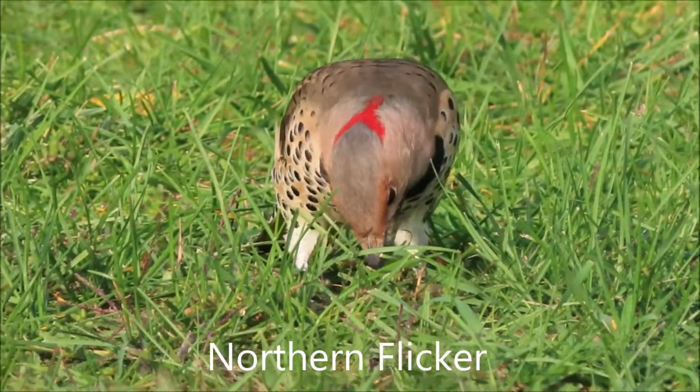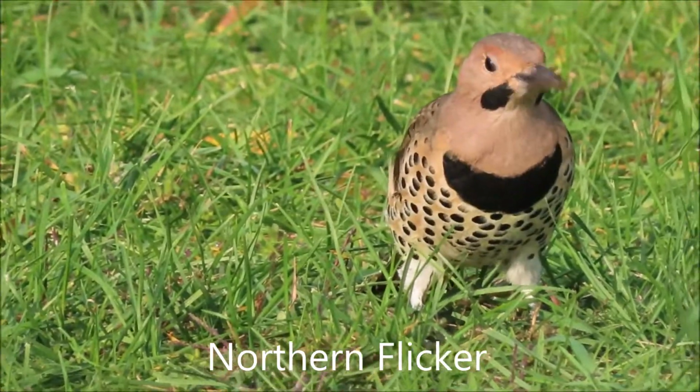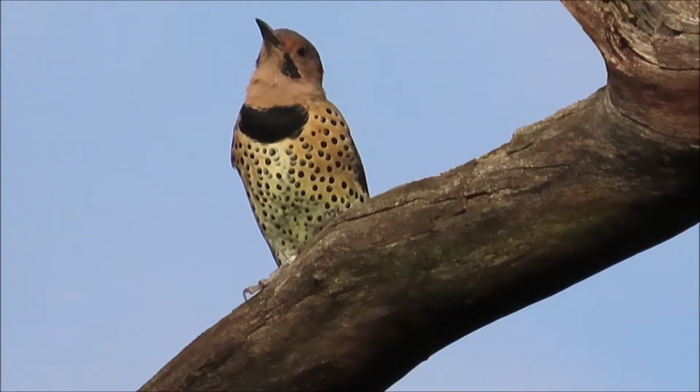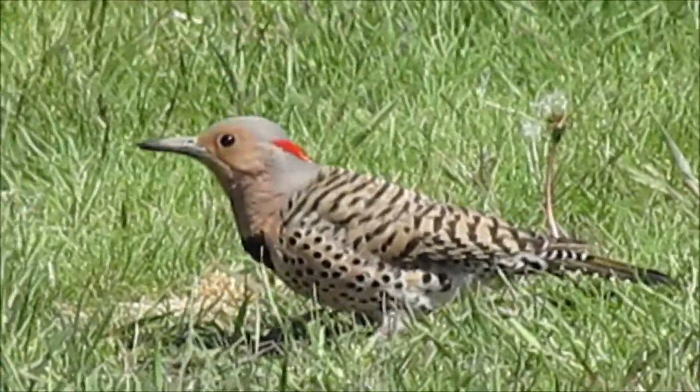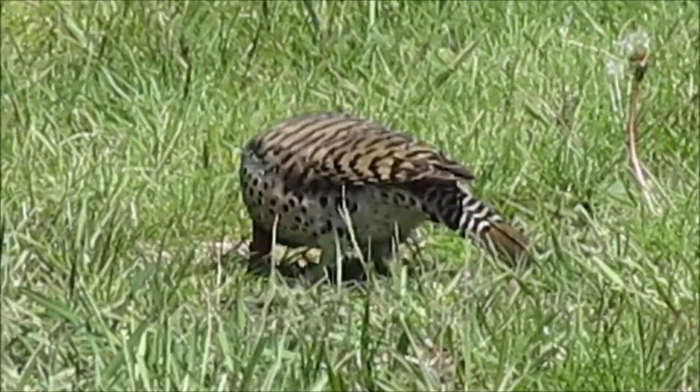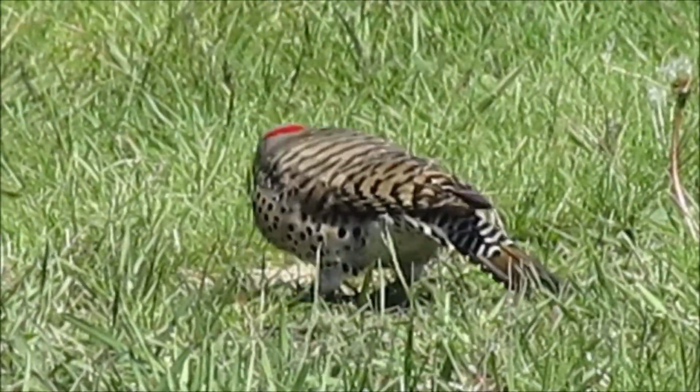Northern flickers are common. They often feed on the ground. The male has a black mustache. This bird is a female. Flickers have a brown back.